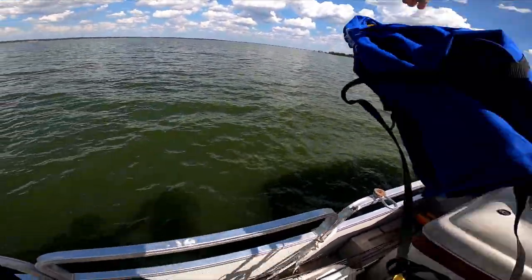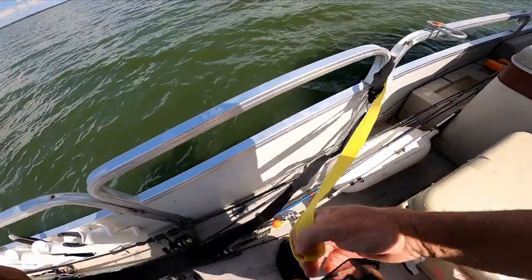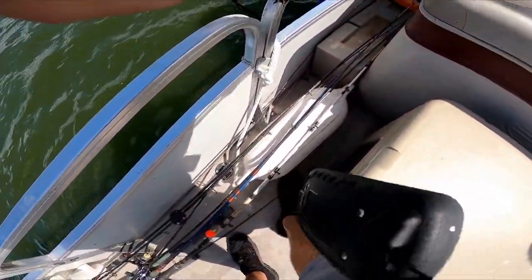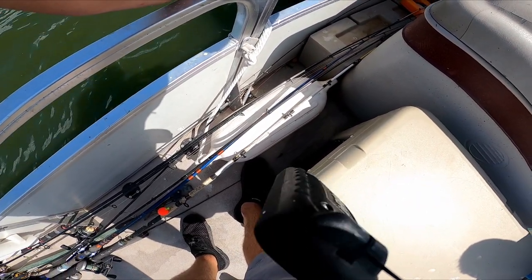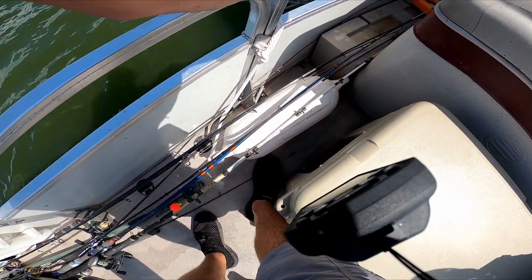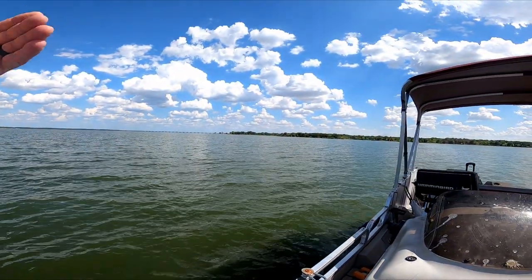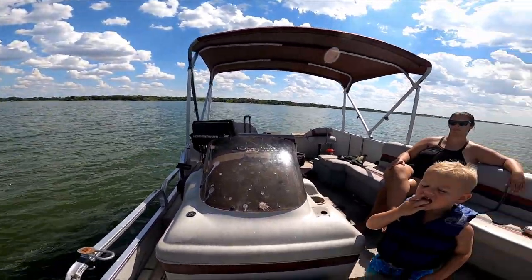No, we're going to put the drift sock out. So we put the drift sock out so we can drift slow and catch kitty fish. So we got a drift sock going out here. Wind's blowing from the south-southeast here.